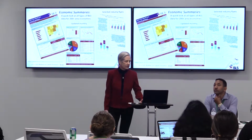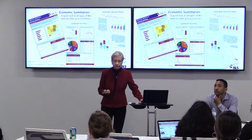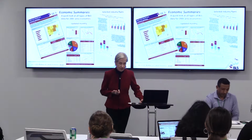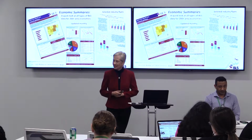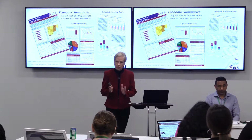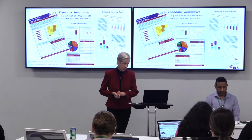This is an example of some of the publications we put out, and I'm not sure if we were able to get them distributed this morning, some of them. We have them on the registration table, so feel free to pick them up later. Please stop by and get some of them, mainly because they're going to show you in one small handout the range of information that we produce.